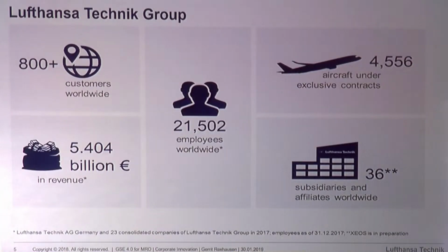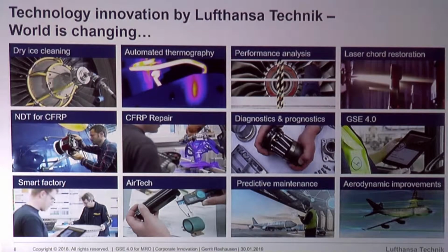The Lufthansa Technik Group itself has 36 subsidiaries. The latest one in Poland is a joint venture with GE. We have more than 20,000 employees, and 4,500 aircraft under exclusive contracts, which means more than 10% of all aircraft with more than 100 seats. It's quite a lot. And there are some other innovation activities around Lufthansa Technik. We are working on different improvements for the customer to save fuel, some aerodynamic improvements, repair developments, new materials, CFRP for example, and one big topic is IoT, smart factory, and the topic for today is GSE 4.0.